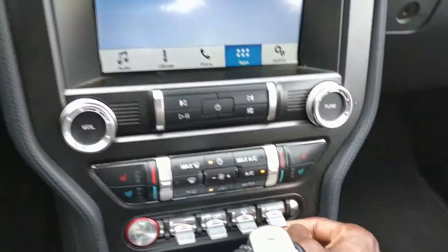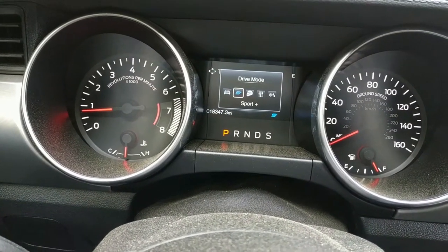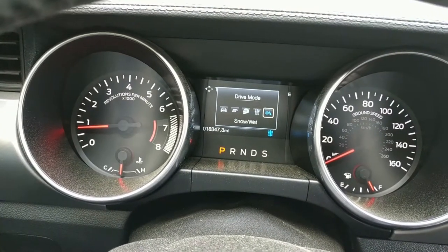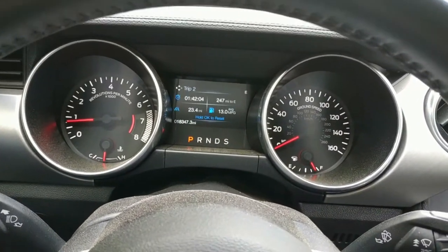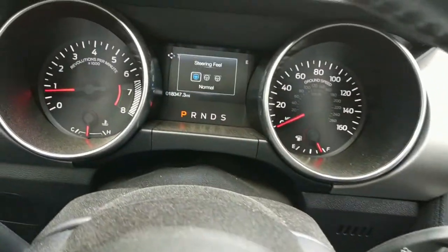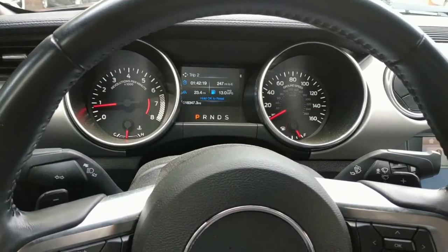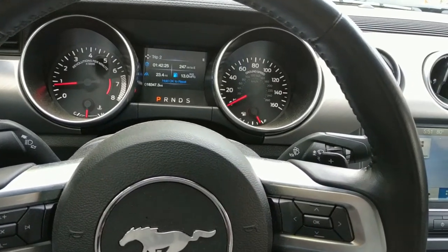is that when you lift this knob up, you have your normal mode, you have your Sport Plus, which is a little bit more aggressive than Sport. When you put it in track mode, the traction control comes off. There's also a drag strip mode, which is interesting. And you also have a snow and wet mode. And not only do you have the option to configure the driving mode into multiple configurations, you also have the option to change the steering as well. So you could put the steering in normal, sport, or comfort. So that's one thing I love about Mustang. Ford in general has multiple driving configurations for the driving mode that you want to go with.